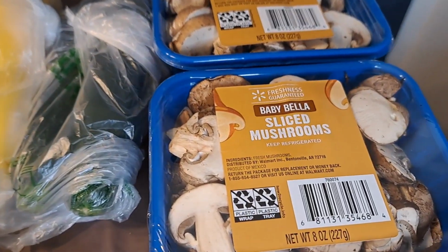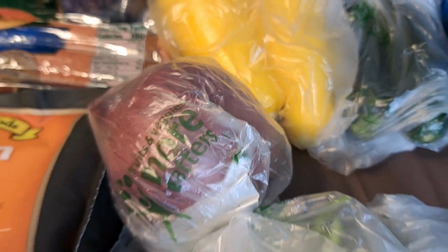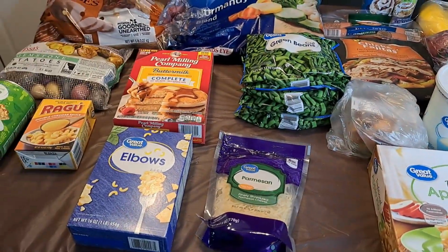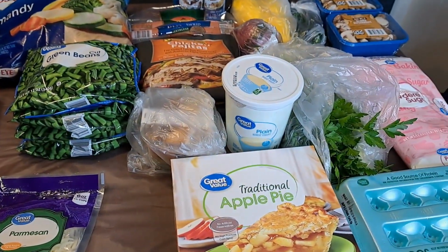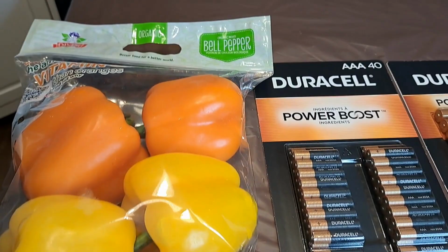I've got 2 containers of portobello baby mushrooms there. I got 2 squash, 2 zucchini, a red onion, and that's all I got from Walmart. Now I'm going to show you what I got from Costco's. I'll be right back. All right, and my haul from Costco's was very, very small.